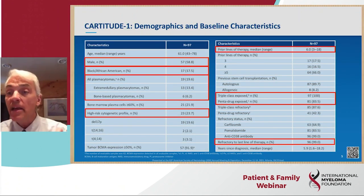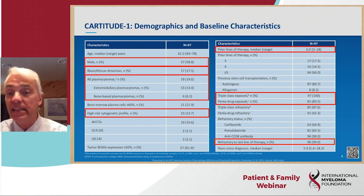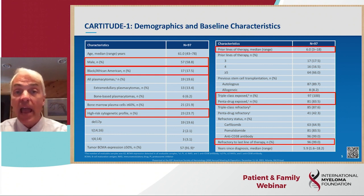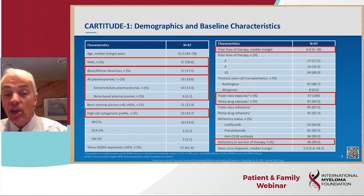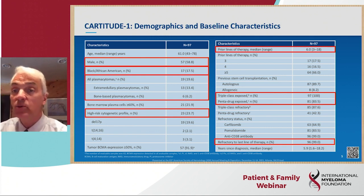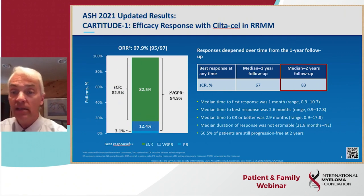And so this was a study in relapsed refractory myeloma. I'll point out a few characteristics. One, very heavily pretreated, 6 prior lines of therapy. 100% of them had prior IMiDs, proteasome inhibitors, and CD38 antibodies. So everybody had pretty much a full complement of therapies. There was a high-risk cytogenetic profile in almost a quarter of the patients. And in this study, we actually had a very high percentage of Blacks and African Americans, 17.5%. And in any one of these categories, everybody responded well. So this was a good sign that this works broadly across patients with multiple myeloma, which is really important, that we include everybody in these studies.